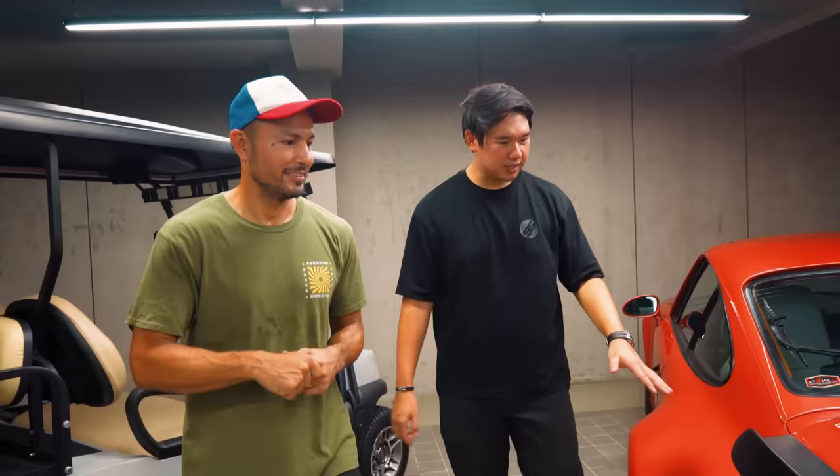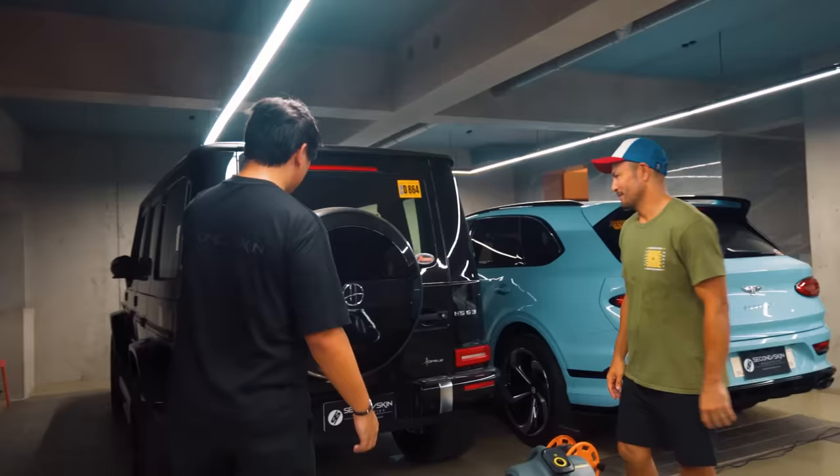And we move on to the bigger cars that we have. So tell us about this big bad boy. Okay, I've always been a fan of the G63.